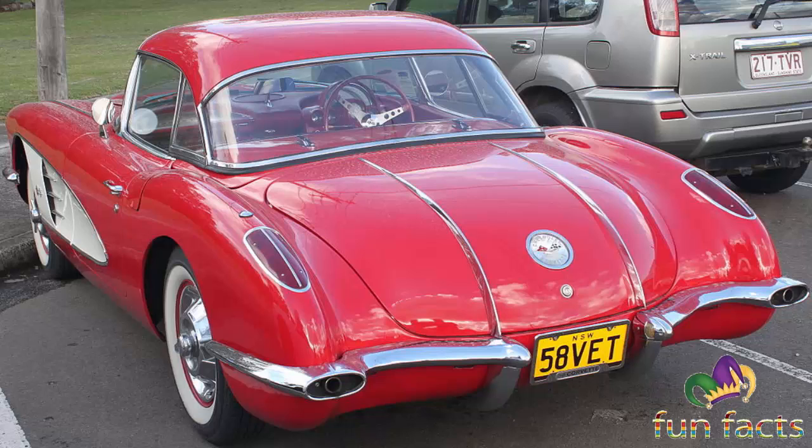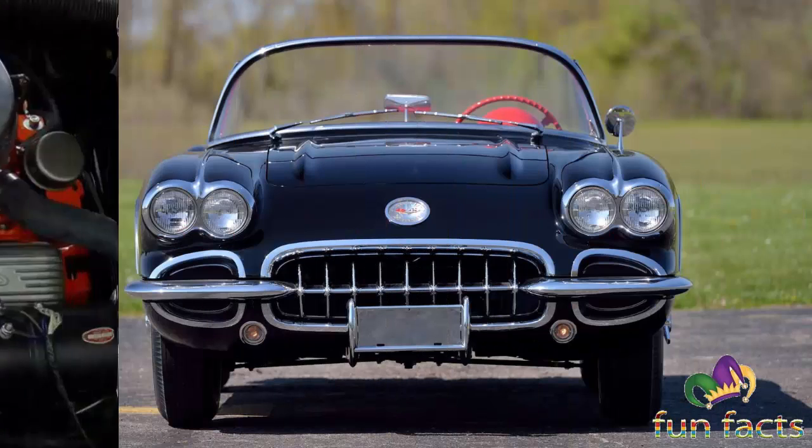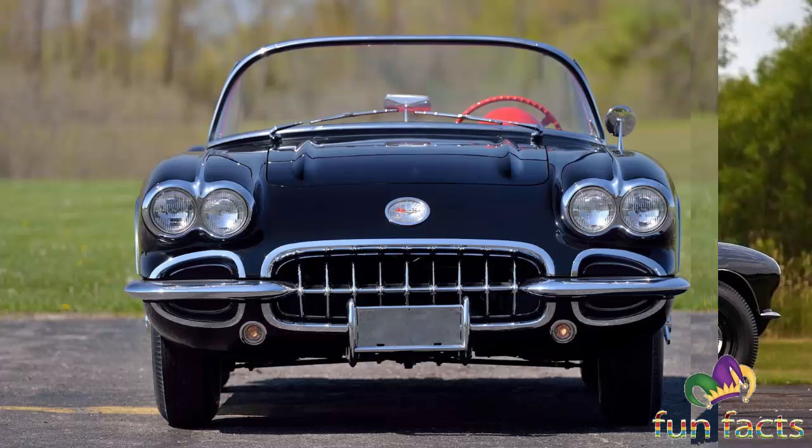This generation was often referred to as a solid axle model, with independent rear suspension appearing in the next. 300 hand-built Corvette convertibles were produced, all Polo White, for the 1953 model year. In 1954, the model year vehicles could be ordered in Pennant Blue, Sportsman Red, Black, or Polo White. 3,640 were built and sold slowly.